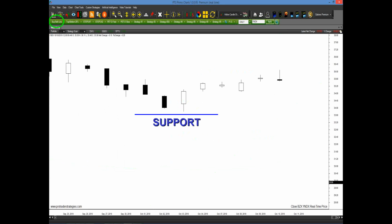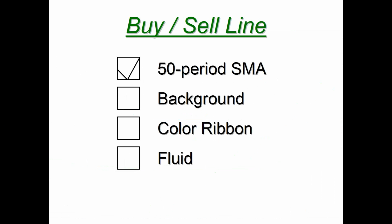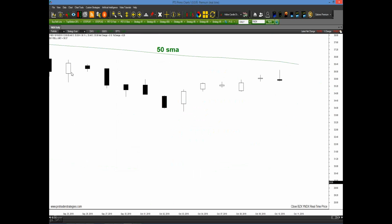Well, the way to find out what the market is doing is by adding the buy-sell line. Click on the buy-sell line tab, click on 50-period moving average, and there's no support there. The overall trend is down because price is below the 50. So sure, you may have a nice bounce for a week, but that's a selling opportunity. That is not a buying opportunity. All this is a pullback in an overall downtrend. Okay, this is the bounce, this is the moderate bounce we're looking for to sell.